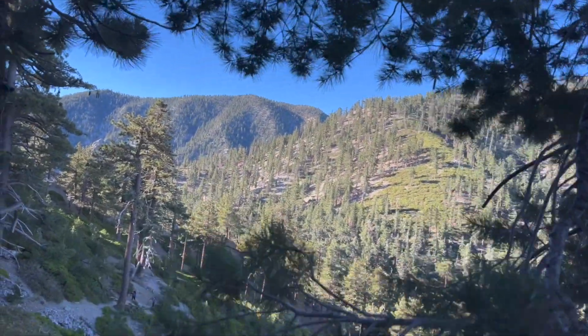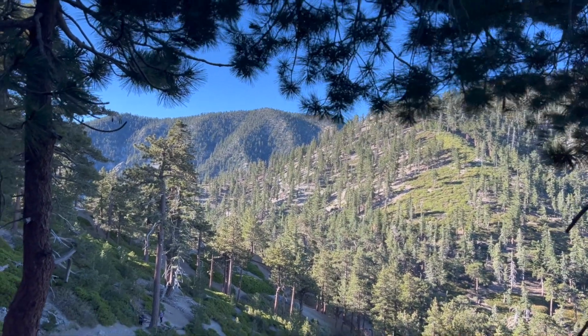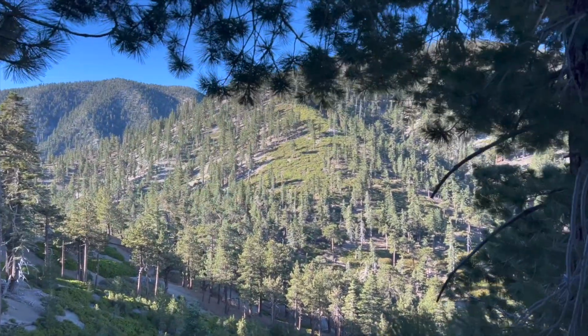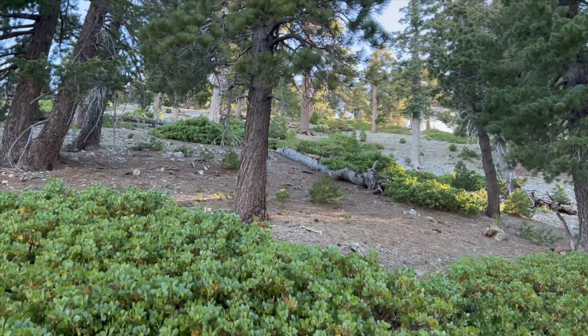Oh, I don't see Cucamonga Peak. It might be behind this thing here. I don't think that's Cucamonga Peak. I think that's a bit further away. All right, continuing on to Timber Mountain. I've got to zigzag up this way.